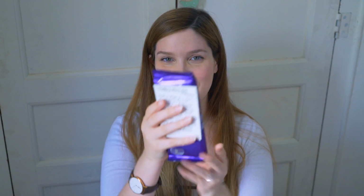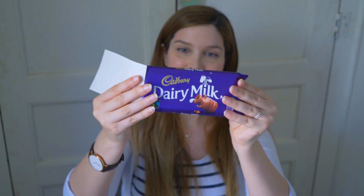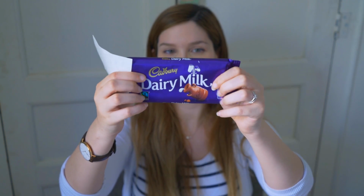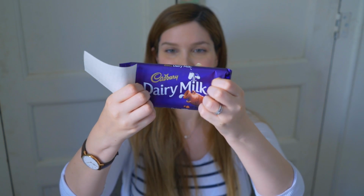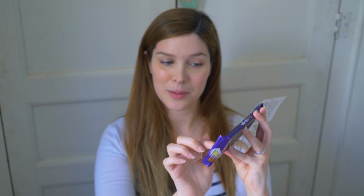And then look at what she sent. She sent me chocolate with a little note. And that's the chocolate. It's the traditional Cadbury's Dairy Milk chocolate. And I love, love, love, love, love chocolate. So, let's read what she says.